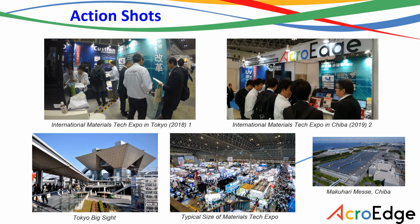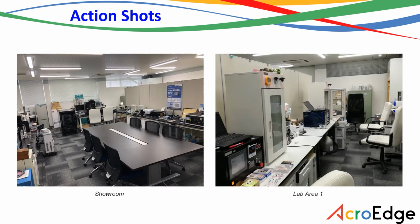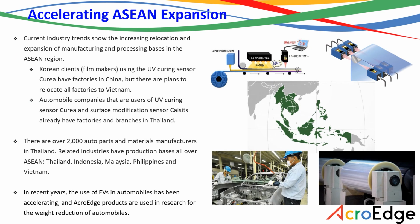Here are a few photos showing AcroEdge at the International Material Technology Expo in Tokyo, one in 2018 and one in 2019. Next, here are two photos showing part of the lab environment. At AcroEdge, we make progressive moves, both in advertising and exposing the company to the international market, and in globalizing by hiring foreign talent. This shows AcroEdge's forward thinking and that it has been making a deliberate effort to become a global company.